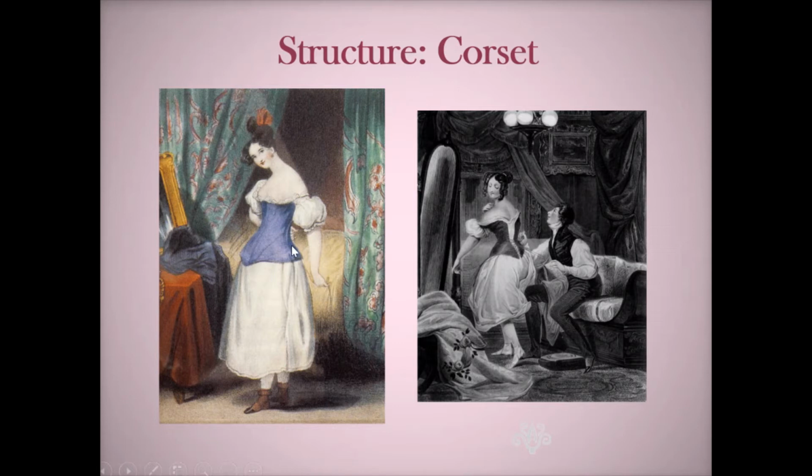It gets shorter through the 50s, 60s, and 70s with that short-waisted look. It does not need to go over the hips. But generally, despite Scarlett O'Hara in Gone with the Wind and her need for a 17-inch waist, that is generally not what is being worn at this point.